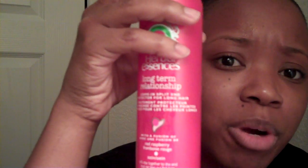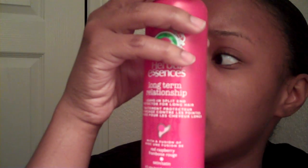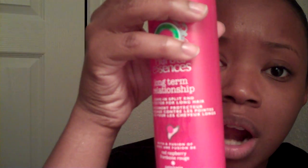But I really, really like this product. It's the Long Term Relationship leave-in. I got this at Target. Some people say they can't find it anywhere, but the only place I've personally seen it and bought it is Target, and it's like $2.99 or $2.49, I don't know. I like this a lot. I love it. I used it tonight.